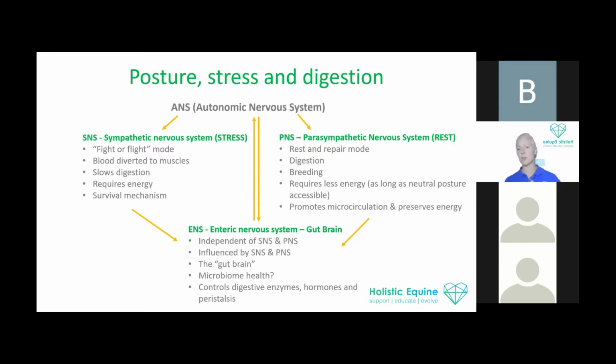it's constantly stressed or it's constantly resting, but there is a natural fluctuation between these states just to perform normal functions. But we really want to be looking at the parasympathetic nervous system and promoting more of this to have more relaxation through the horse's muscles, and to have more of a digesting state when the horse should be resting and digesting. So therefore enters the enteric nervous system, which is a whole part of this autonomic nervous system. And more and more we hear about the horse's microbiome health.